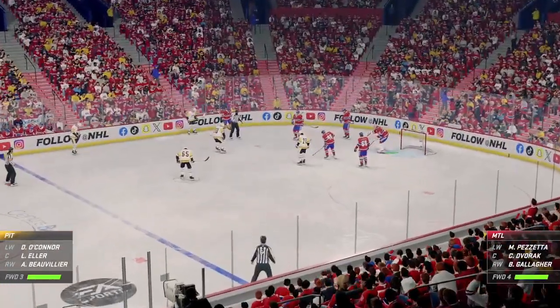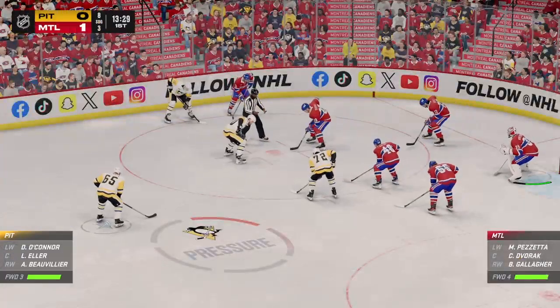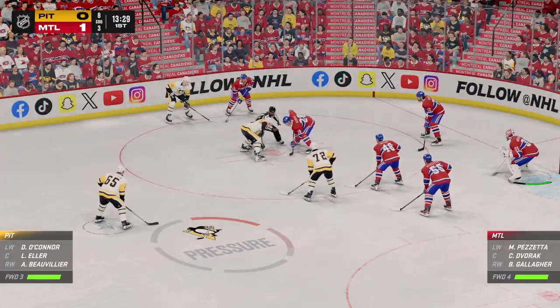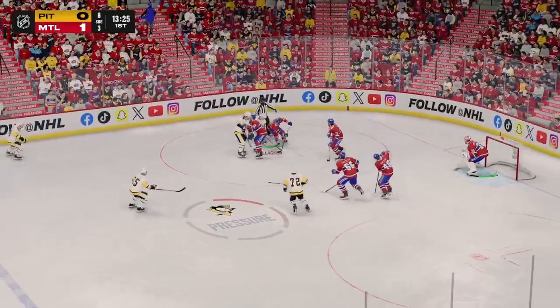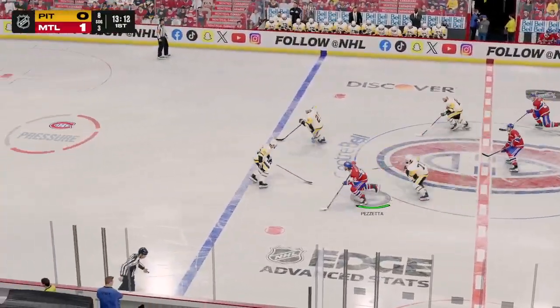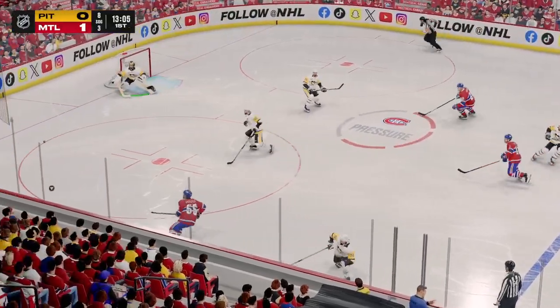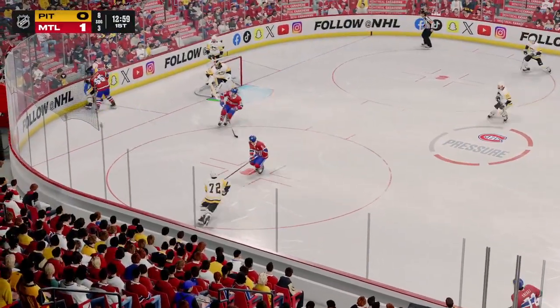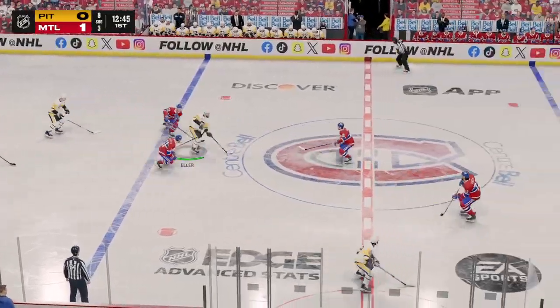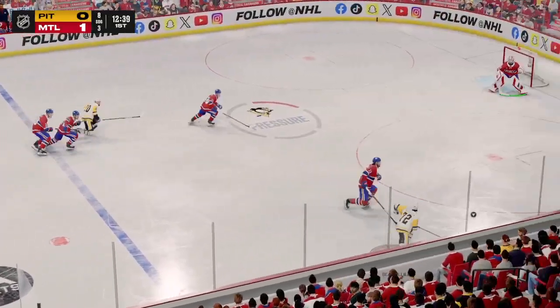Still lots of time left here in this frame. 1-0 is where we sit at this point. They take possession as he locks them up off the faceoff. The Canadiens carry it along the wall. Out of midair, he swats it down to the ice. Puck scooped up by Eller.